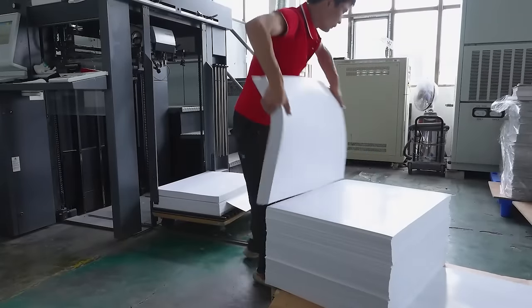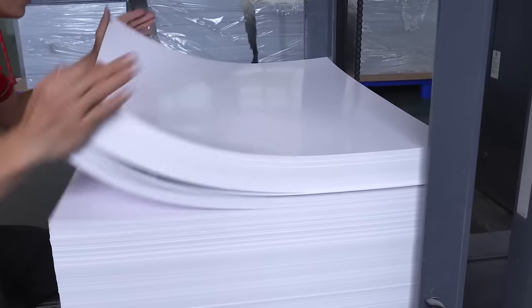A lot of money is spent producing these poker cards, so you can lose a lot of money.